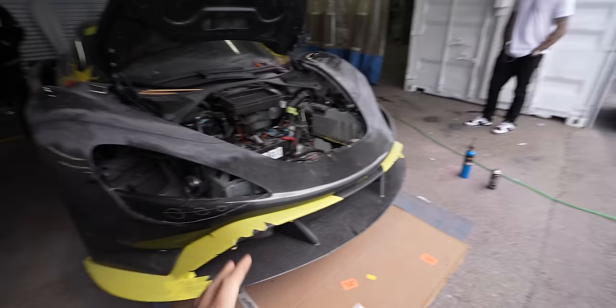Fudge. You get in there? Oh, this is tight. Hey, don't kick his dash. Hey, watch your feet. Hey, easy. Easy on the carbon, bro. It actually has crazy leg room. There's nowhere for your legs to go.